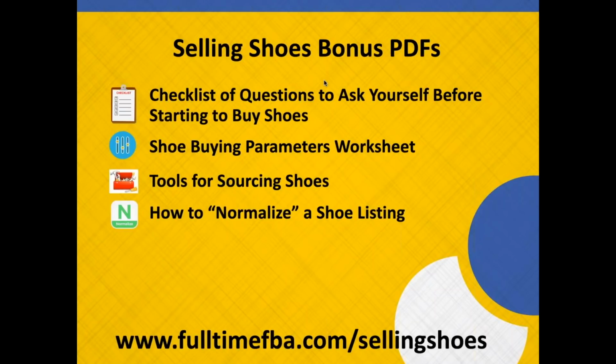Rebecca, tell everyone a little bit about what this means and why this is important. So sometimes you'll end up with a shoe listing that has problems on it, where the variations are not set up correctly or the colors are misspelled. For example, some of the sizes are under gray with G-R-E-Y and some of the sizes for the shoe are under G-R-A-Y. There are ways you need to fix the listing to make the customer experience better. And it's a little bit different process than fixing a listing in another category. Normalizing a shoe listing is the name for that, and it takes a confusing thing and makes it simplified with this bonus PDF.